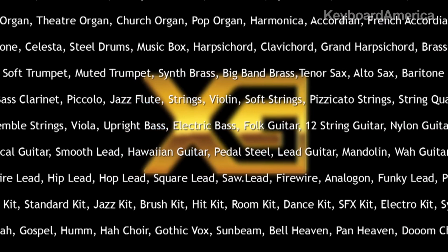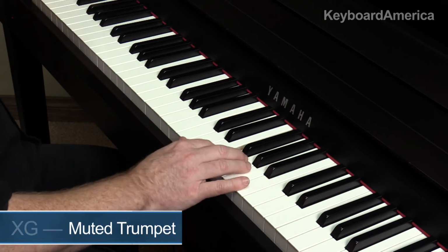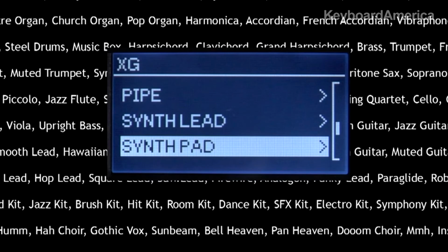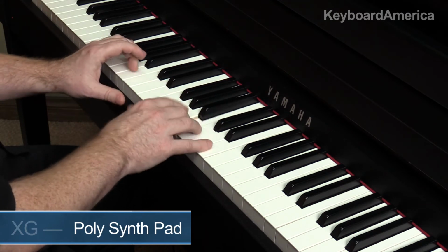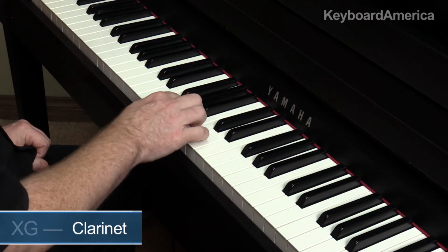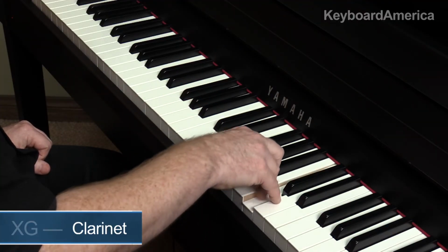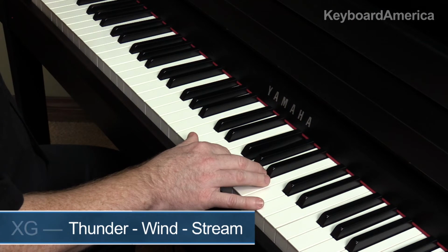The XG voice library offers an amazing palette of sounds. Brass sounds. Synth pad voices. Woodwinds, even specialty effects and more. Adding an additional 480 voices to your Clavinova, now that's a great step-up feature.